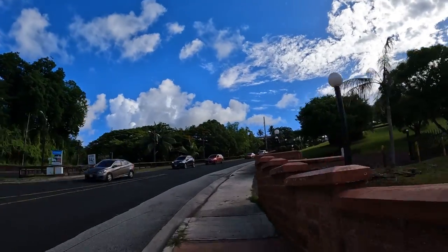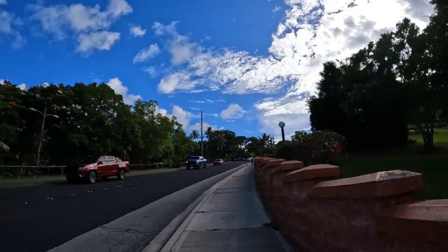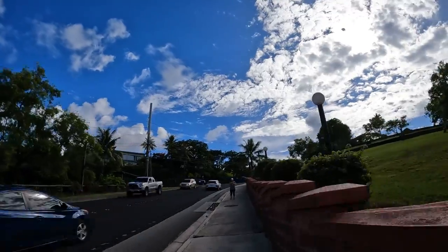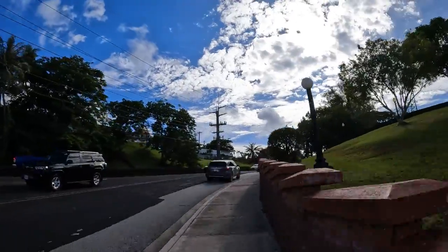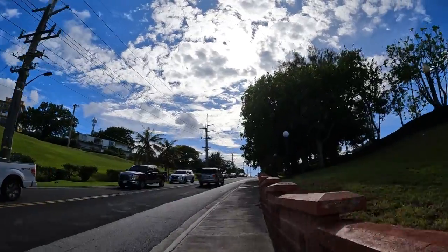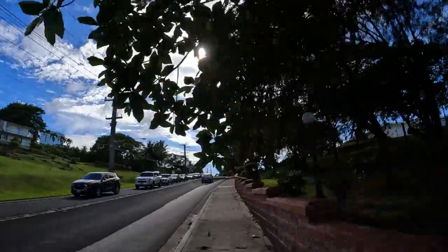On the right side is actually grounds of the governor's mansion. And you can see plenty of traffic. And here's a woman walking backwards up the hill. And somebody coming down.